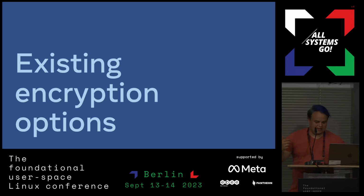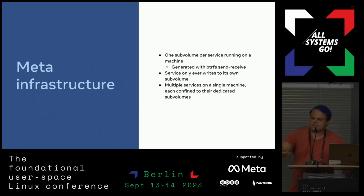So this posed some interesting opportunities for us to encrypt each of these subvolumes individually, while we have a bunch of existing security infrastructure. There's always room to add more layers of security, and we wondered if we could speed up securely deleting a service off of a machine and protecting one service's data from other services which might be running later.